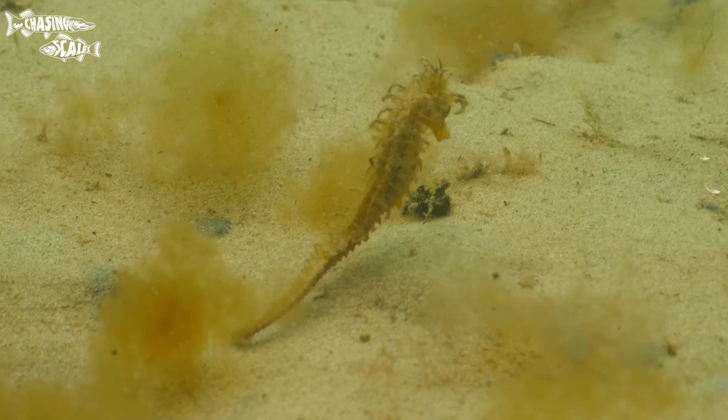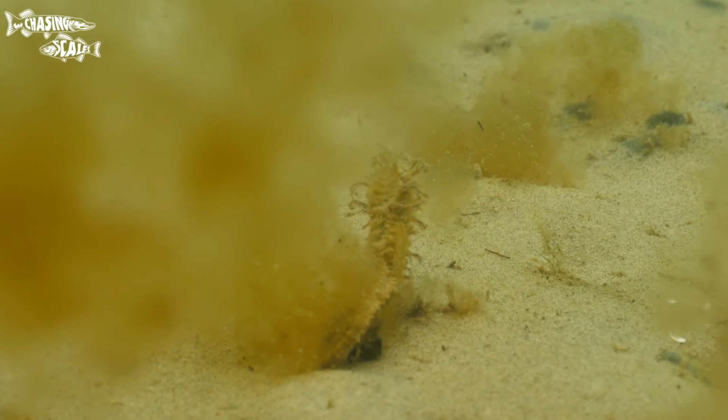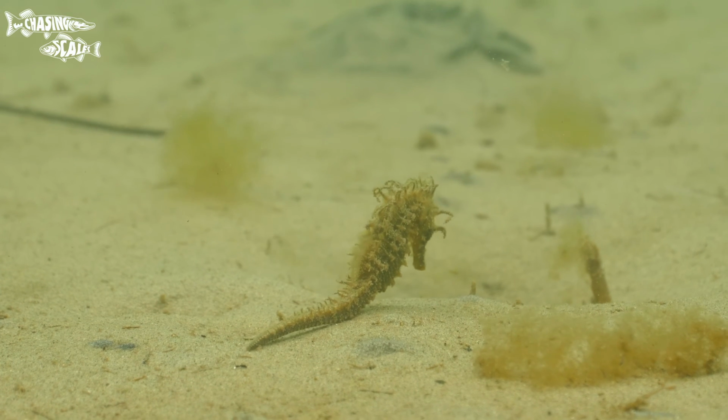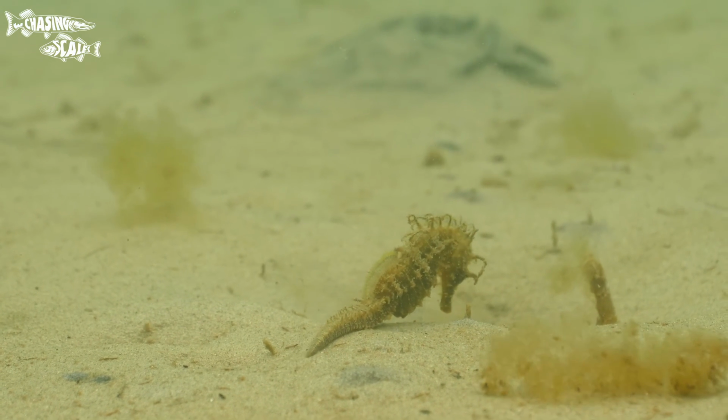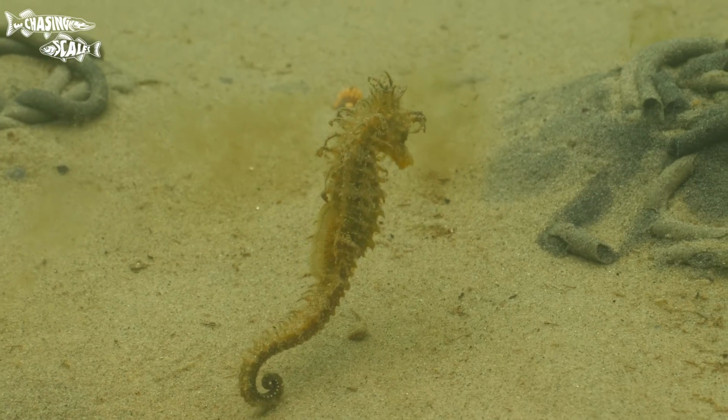We'd been in the water less than 10 minutes when I saw something hugging some seaweed, and sure enough, on my first dive, I'd found one, a spiny seahorse. By the looks of it, it was a subadult, so still had some growing to do.